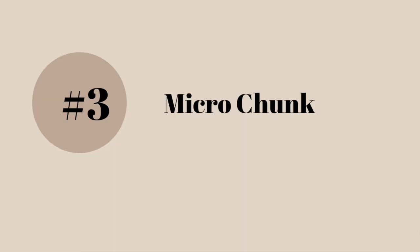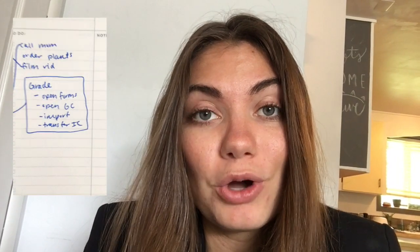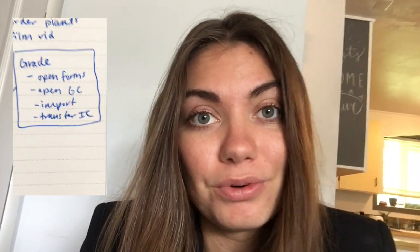The next tip is when you put things on your to-do list, what I like to do is the night before I think, okay, this is what I have to do. So I write down I have to do laundry, I have to check my emails, I have to grade this assignment, and I make a list of everything that I have to do. Once I'm done with the basic list, then I write out basically the micro list. What is every single step? Well, I'll have to open Google Classroom, I'll have to open the Google Forms, I'll have to grade the responses, then I'll have to import it, then I'll have to transfer it to Infinite Campus.